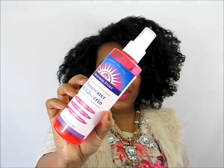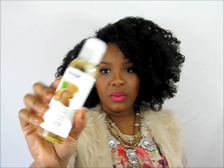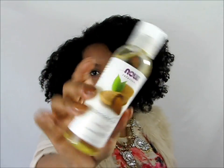You want the spritz to be mostly water. Add the rose water, and then you can add glycerin. But like I said, mine already has glycerin in there. Then you can add your favorite oil, and I would say a light oil, like coconut oil, or sweet almond oil is a light oil. You can add whatever oil that you want. And that should be your spritz. And you just spray your hair.